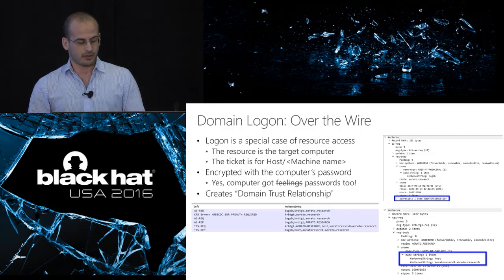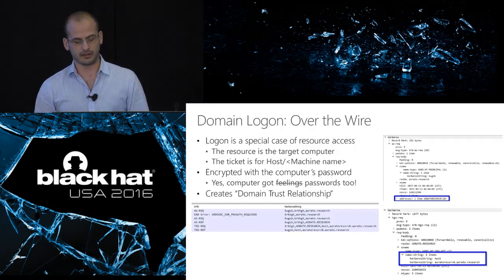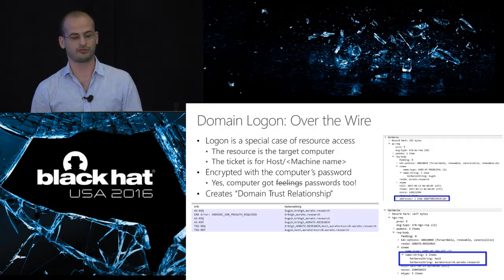Once the computer key is validated, this creates something that we call a domain trust relationship. This means that the domain controller knows the correct computer key.